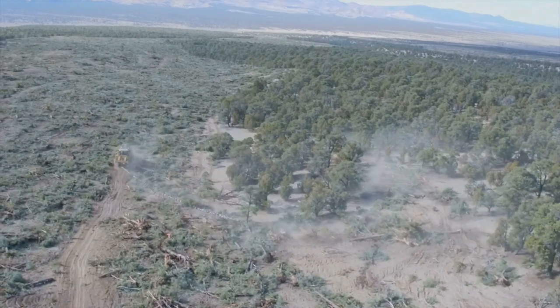Chaining is a process where large anchor chain is dragged behind two bulldozers that are traveling parallel. As they travel through an area, the chain rips out or snaps off pinyon and juniper trees, leaving them just discarded in the wake.